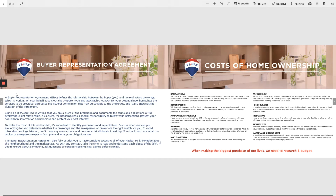So buyer representation agreement. I'm also going to have a link here. I don't know whether you're looking at this through my blog or through my YouTube channel, whatever it is, you'll see a link for the BRA. It'll be a video showing a little bit more in depth of the buyer representation agreement. Again, when I do my buyer consultation with somebody and I'm going over the buyer agreement, I'll go in depth throughout the whole contract, letting you know all the steps.